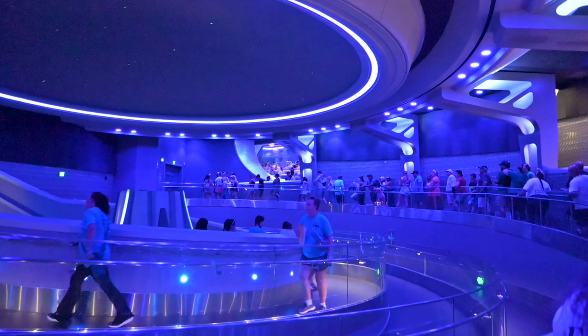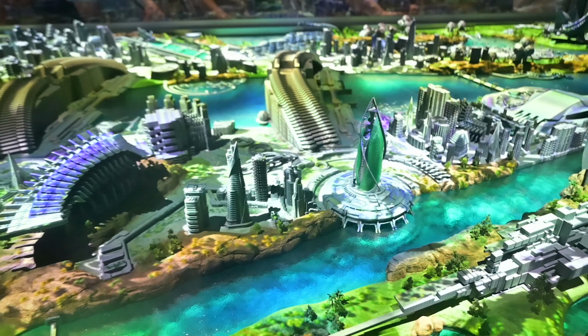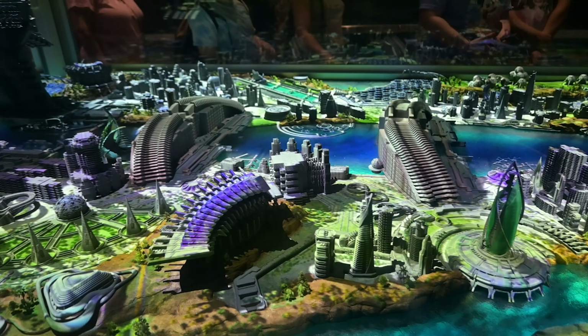Existence of anything. Over the course of our year, Xandar experiences periods of total sunlight.